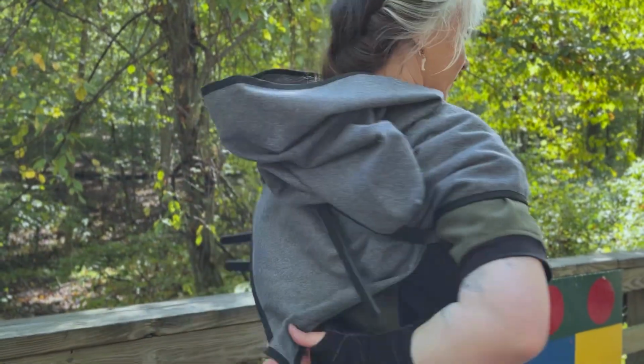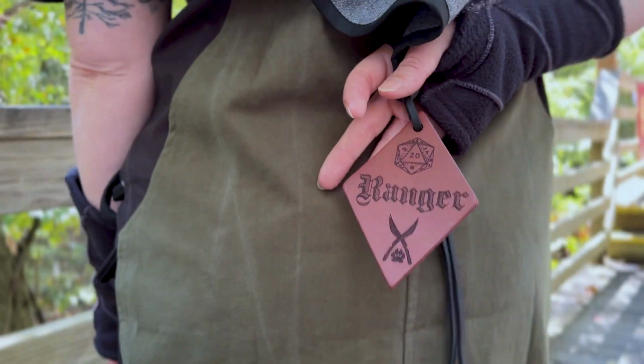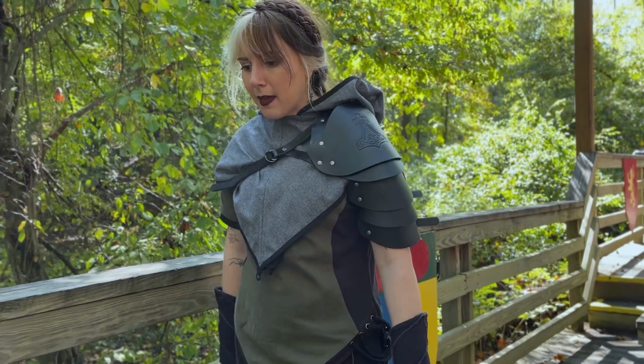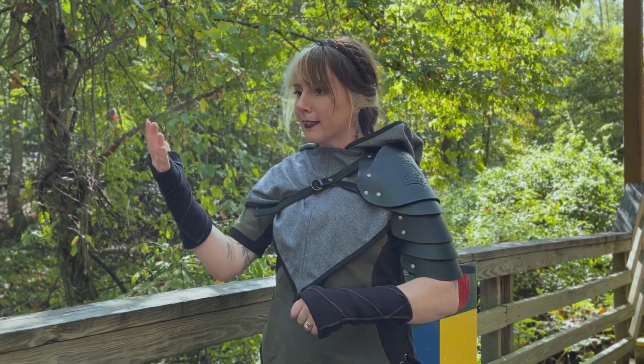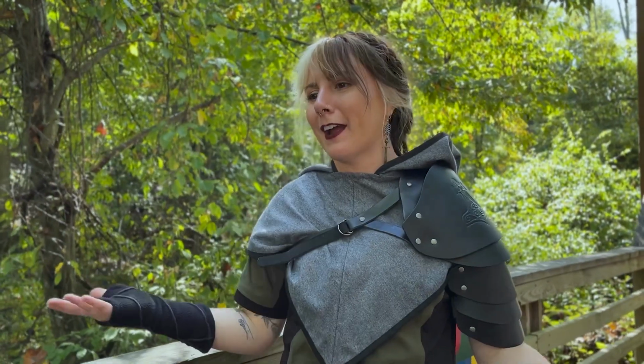I also got this ranger's hat. A little on the nose, but I'll take it. In case you got confused about what I was going for. And then I got a hand axe with a Norse compass on it, so I'll be striking true when I swing it. I can't have it out during the fair, so I put it in my car.